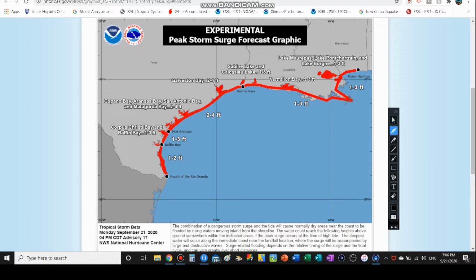The surge actually, briefly they were saying 3 to 5 feet, but I thought that was a little bit too much, and in fact it was. Copano Bay, Aransas Bay, San Antonio Bay, Matagorda Bay, even Galveston Bay as well. All right, 2 to 4 feet of surge, which is a lot. Usually a Category 1 hurricane produces 3 to 5 feet of surge. This is a 40-mile-per-hour tropical storm, so 2 to 4 feet of surge is a lot.